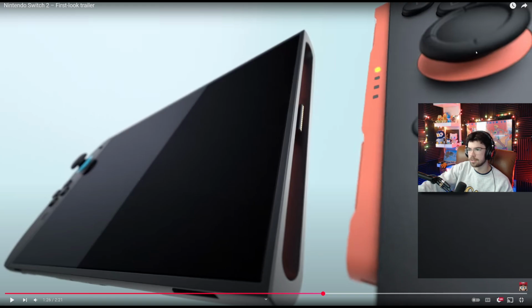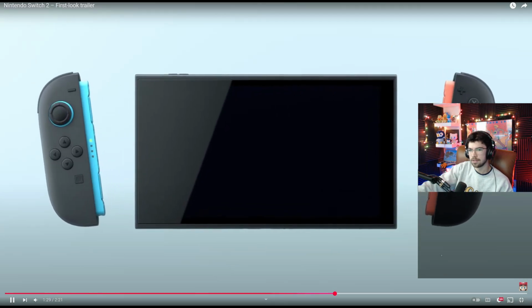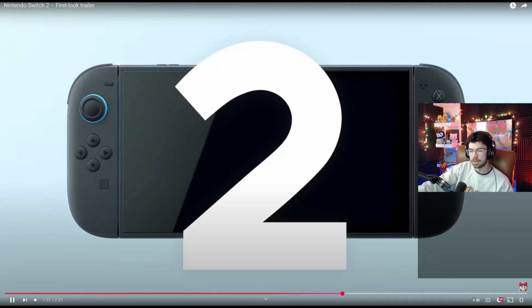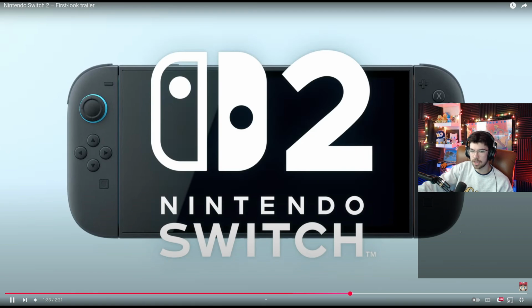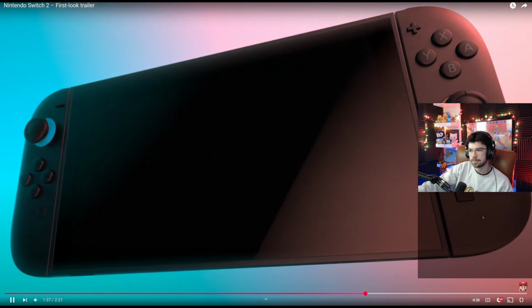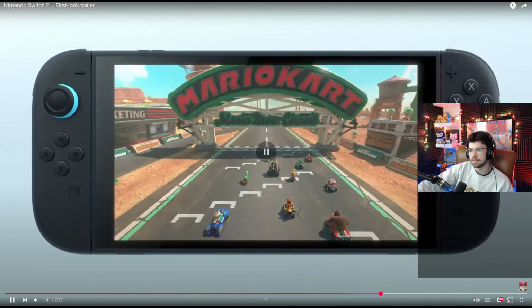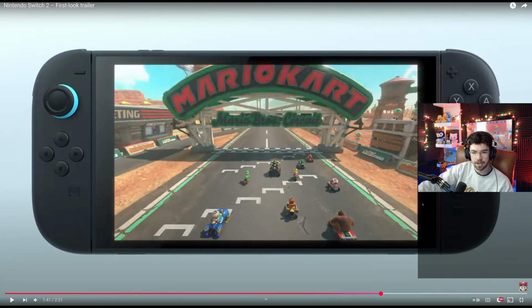Also, I don't know why, but the all black with just a splash of color underneath the Joy-Con is so clean. And then you also have the dock, which looks a tiny bit different, but the stand, that's huge. Not gonna lie, the Wii U besides the gamepad looks exactly the same physical console wise.